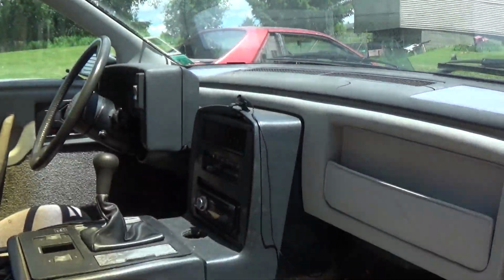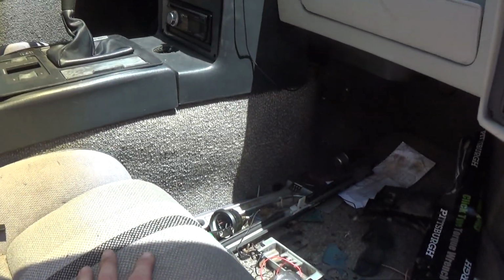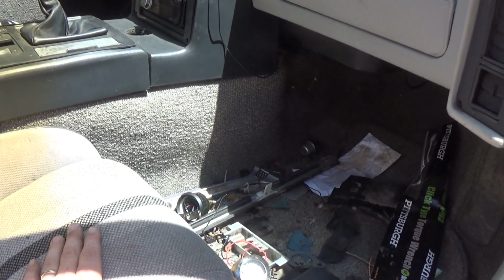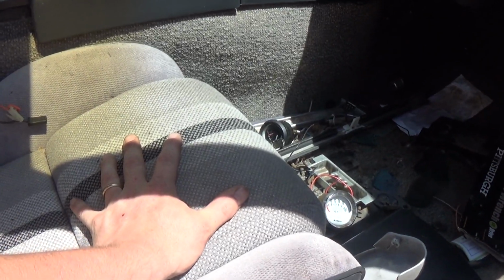Those are good. So guys, this is an update so far. I know I haven't been showing much of the 84s. I've been doing a lot with the 85s. And that's mainly because these are on a bit of a pause right now. I'm working on getting the title for this one.